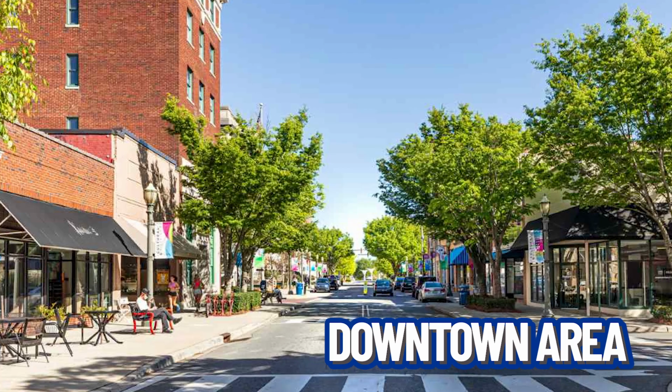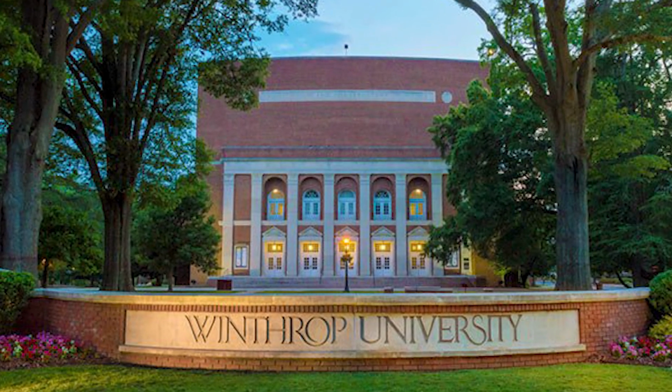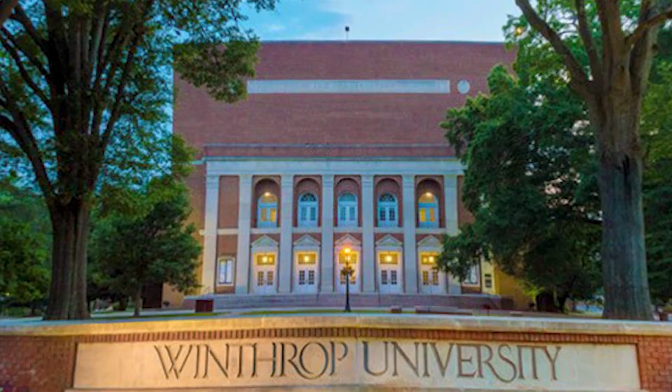One of the things that I really like about Rock Hill is its downtown area. Over the past 5 years, it's really been revitalized, almost like life has been injected into downtown, with restaurants, retail, and coffee shops. It's very artsy. There is a local university down there, which is Winthrop. So that has absolutely exploded Rock Hill over the past 5 or so years. So that one is what I'm going to put on my list. So keep Rock Hill in mind.